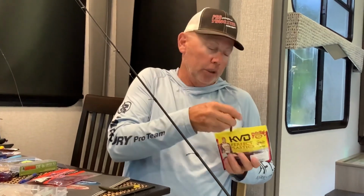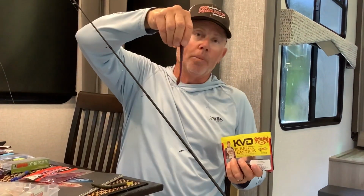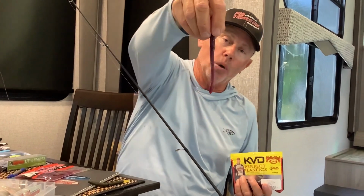So what I'll do is I'm just going to wacky rig this worm. I'll use green pumpkin magic, works good. Blue fleck again is always a good color. This is a blue fleck fat baby finesse worm by Strike King. That's a good worm. It's got a good profile. It's a little bit different than just a Cinco. You can see the profile on that worm.